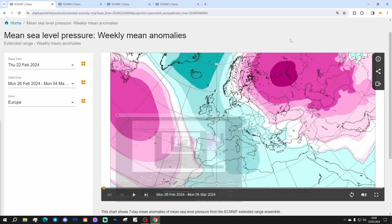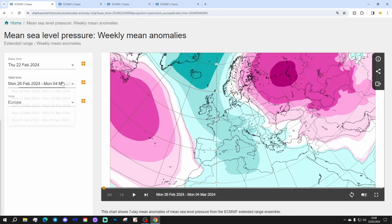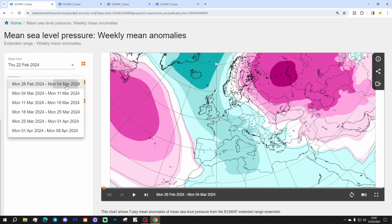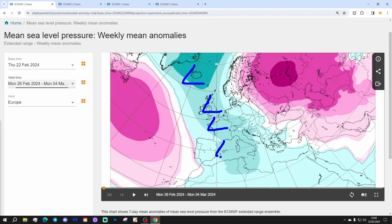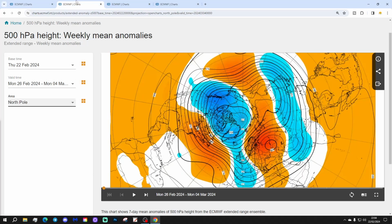Right, let's start off with week one, mean sea level pressure anomaly then. This taking us from the 26th of February to the 4th of March. So low pressure in control and in the ascendancy next week across western parts of Europe yet again. 500 millibar height anomaly is showing a trough below average heights, extending even through the west of Europe, and the jet stream doing something a little bit like that as well.